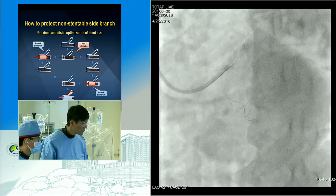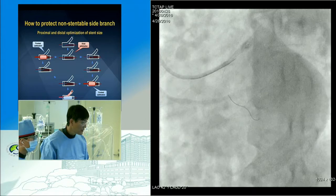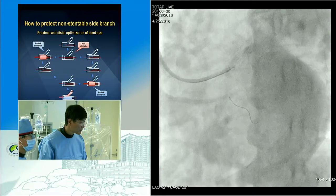The wire forming is not so great. We lost the wire forming actually. Hopefully. Okay. No. We need to rewire. We need to rewire.